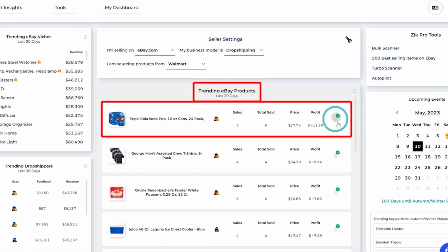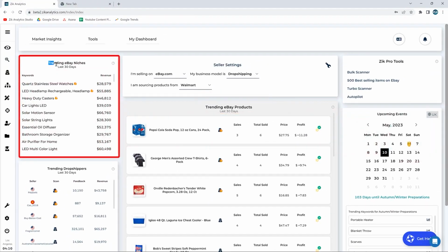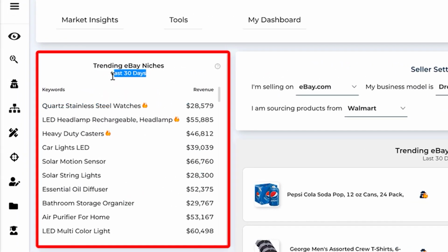We also have a section on trending eBay niches in the last 30 days. So all the hot niches on eBay in the last 30 days are here, and you can click on them. You can click on it by opening a new tab and so on, and start your research from there. Now, the trending section is ideal for users seeking high demand niches, whether for private label or other business models, because it automatically displays the top performing niches right here from the last 30 days to boost your success rate.